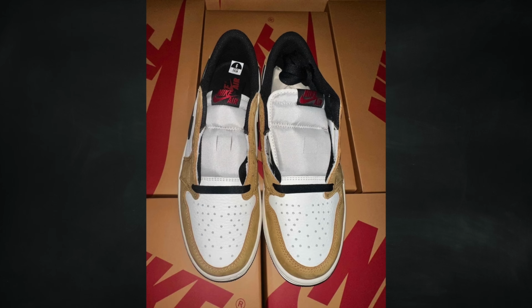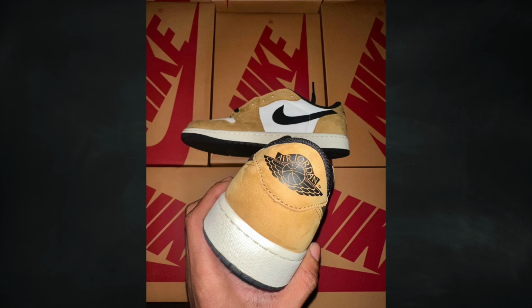I'm not sure if they come with an extra set of laces. It doesn't appear that way in any of the images, but these are clean. These are definitely nice, a great fall shoe, although by the time they release it will be winter. And this pair is scheduled to release on January 4th.